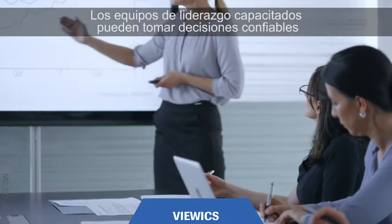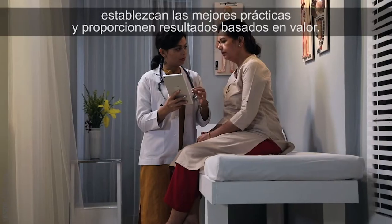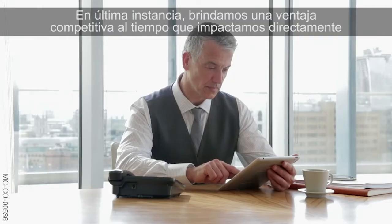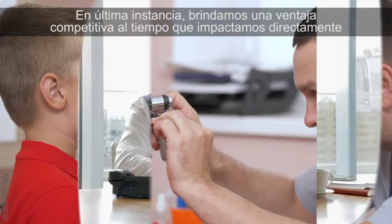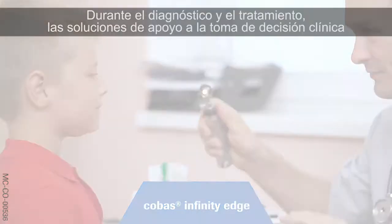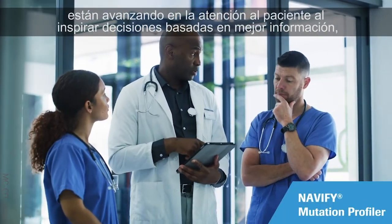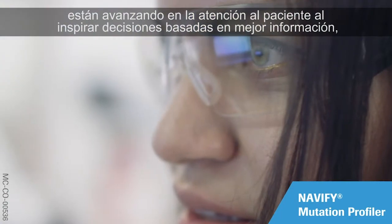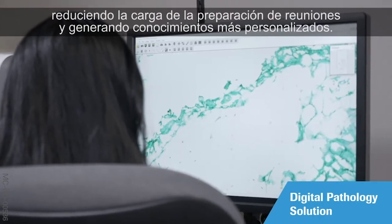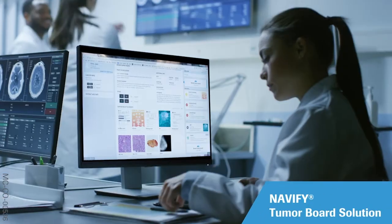Empowered leadership teams can make confident decisions that meet operational and financial goals, establish best practices, and provide value-based outcomes. Ultimately, we're providing a competitive edge while directly impacting the patient experience to expand your reach into community settings. During diagnosis and treatment, clinical decision support solutions are advancing patient care and inspiring better-informed decisions, driving collaboration, bringing together the most relevant data, reducing the burden of meeting preparation, and generating more personalized insights.